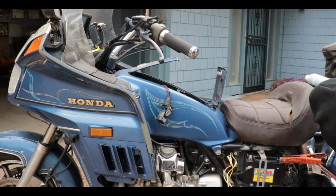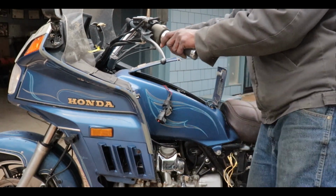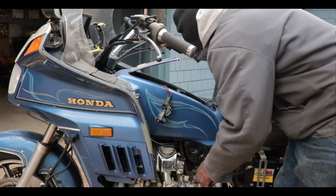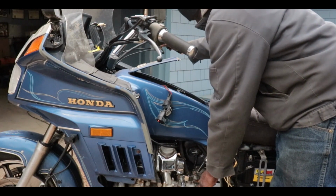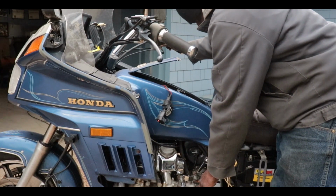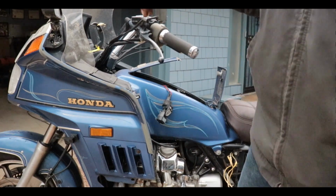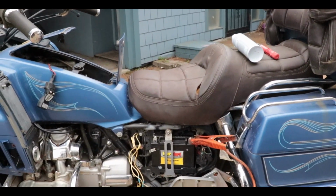Let's see. Let's see what we got. Last time. Whoa. It just almost melted the cables. So it's going to need a starter. There's no getting around that. So I'm going to have to make plans to get a starter for it.